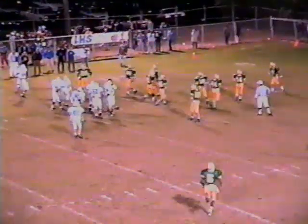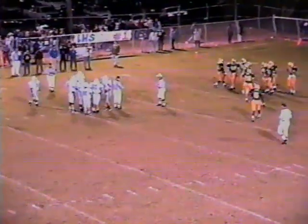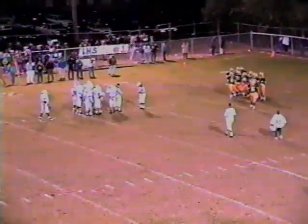28.3 seconds to play. What if they snapped it over his head? Gallatin's going to take a timeout to make sure they've got the tight punt in the game. We'll take a quick 30-second break, and we'll be back. It's 21-7 Lebanon.